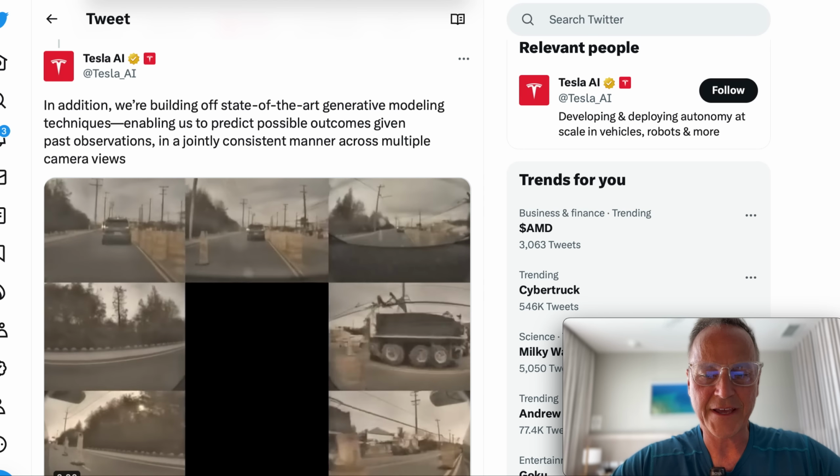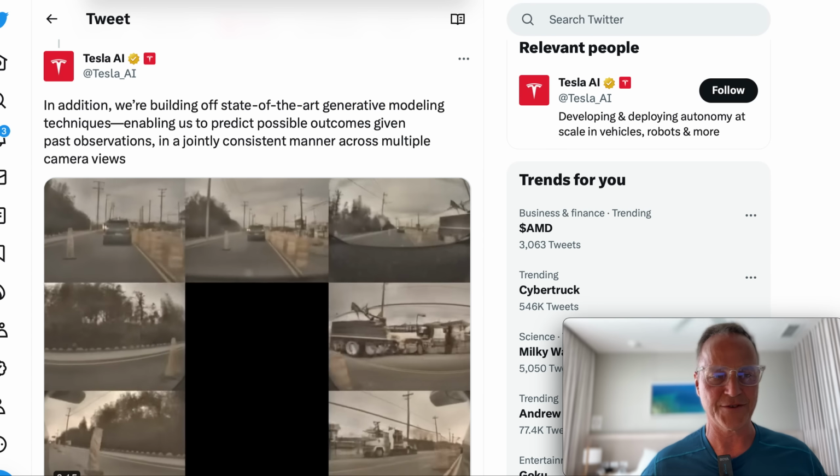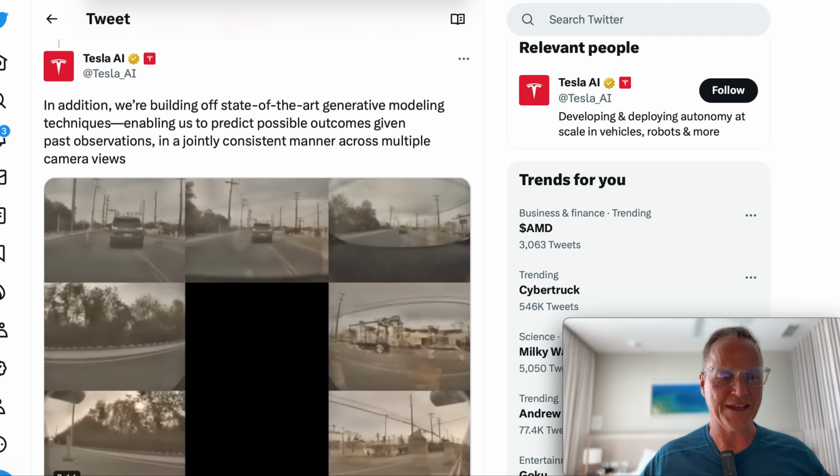I wanted to do a quick addendum on yesterday's video because there were a couple of actual slides or tweets from Tesla's AI team that I didn't get to in yesterday's. I guess I was sort of thinking about chopping it up.